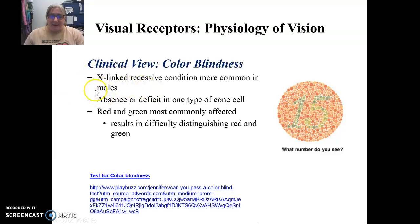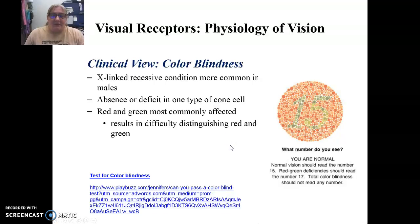And what's typically happening is the cones don't function properly, or there's one cone that is completely absent. The most common color blindness is red-green color blindness, and this is a colorblind test here. This number, if you can see it, what you would see is a 15 if you're normal vision, and if you're colorblind, you'll see a 17.